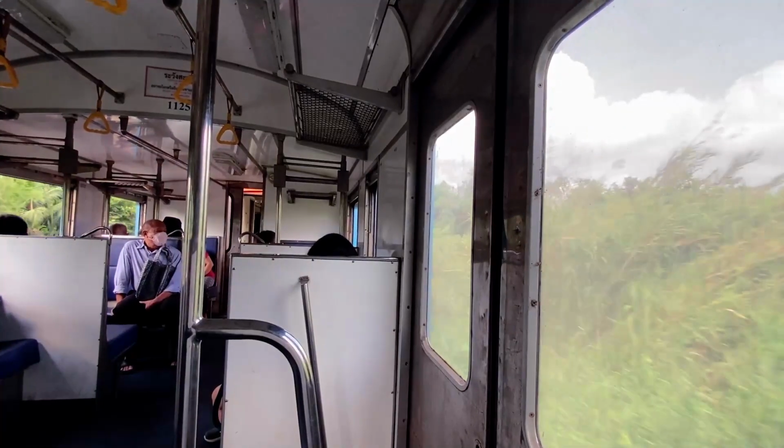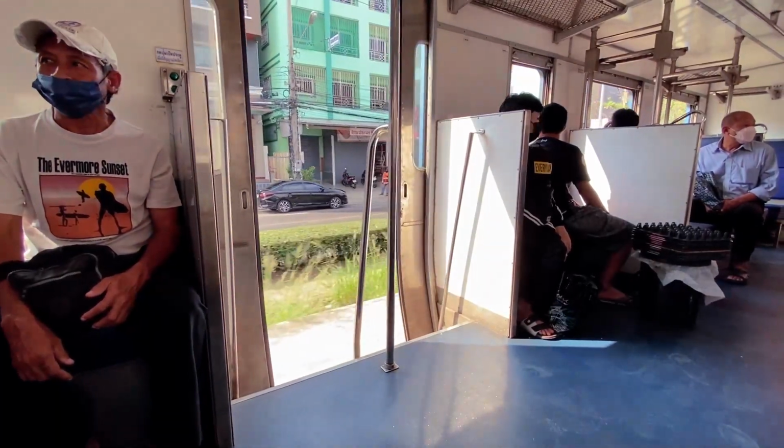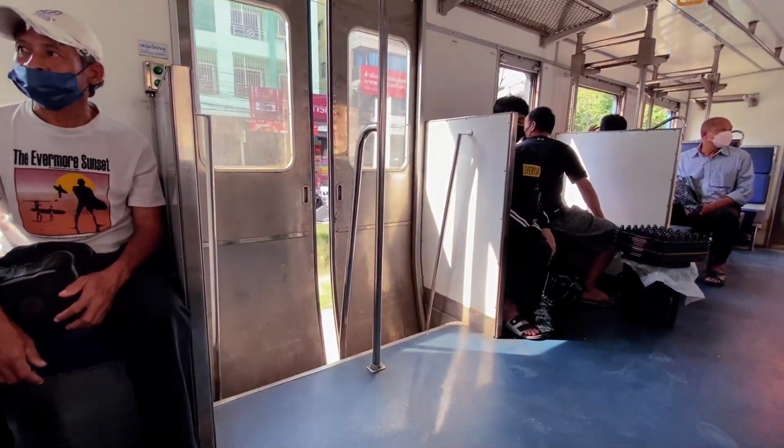Sit on the right side of the train to avoid the hot morning sun. It gets really hot and humid inside the train. All coaches are non-air conditioned in this train.